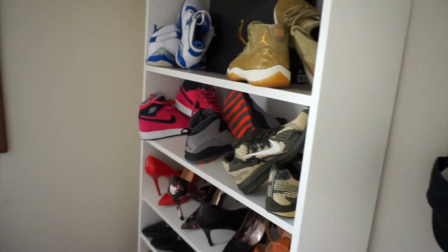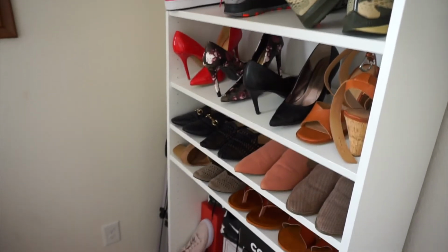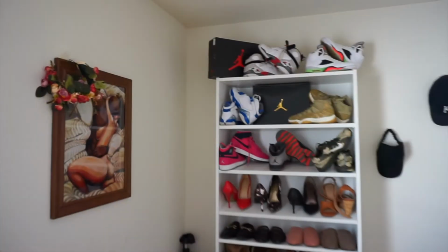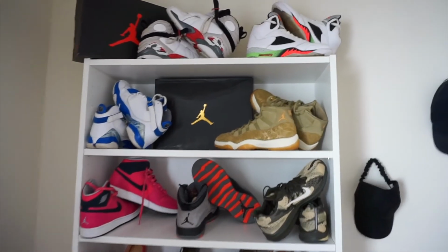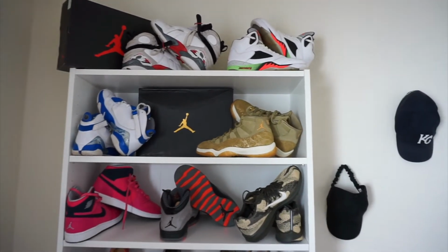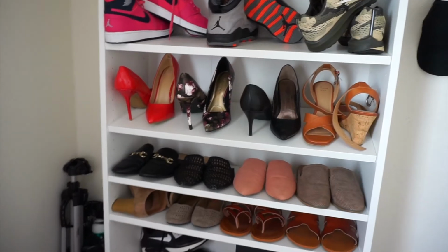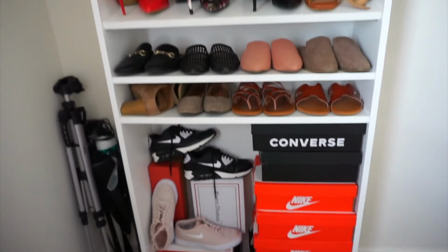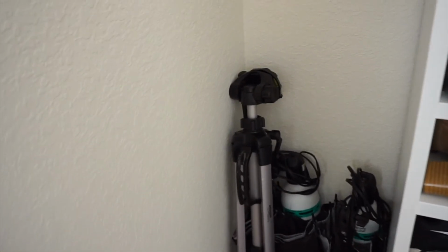If you know me, then you know I love shoes, and your girl ain't got no type. Majority of my shoes are here on display. The rest are in the master closet, stored away. Over in this corner, I just keep my tripod and some filming lights.